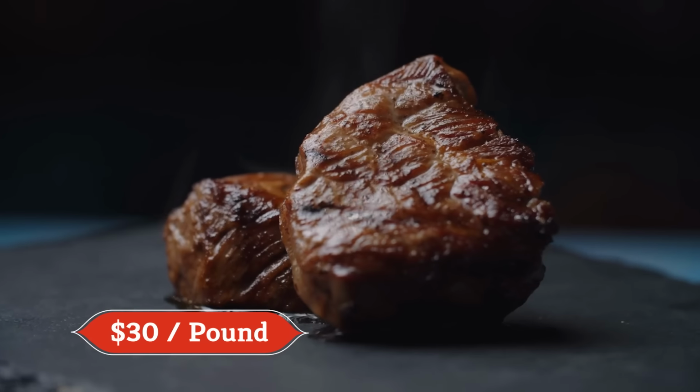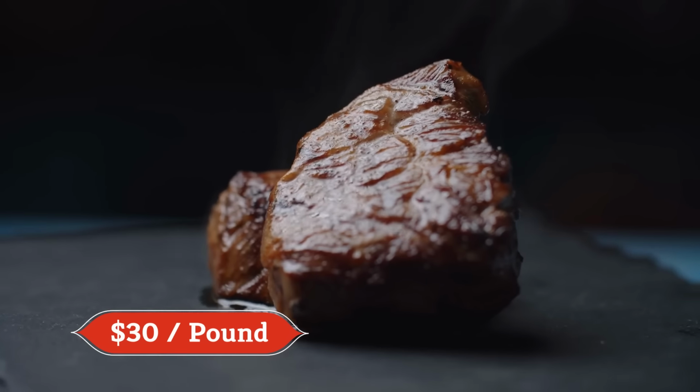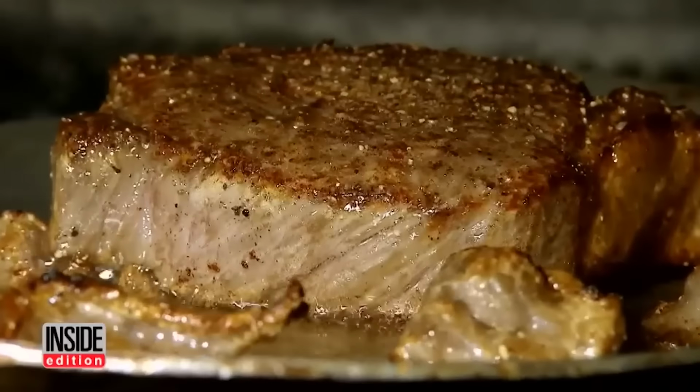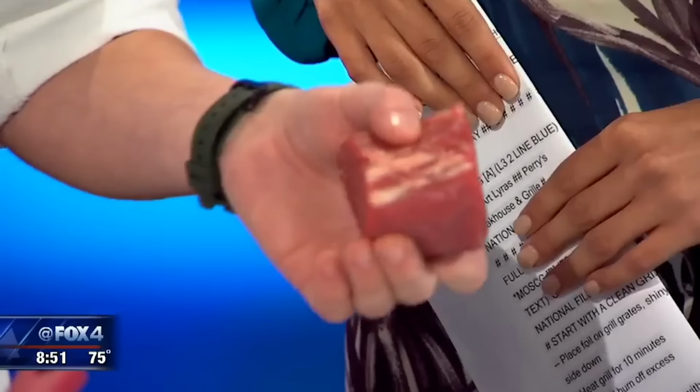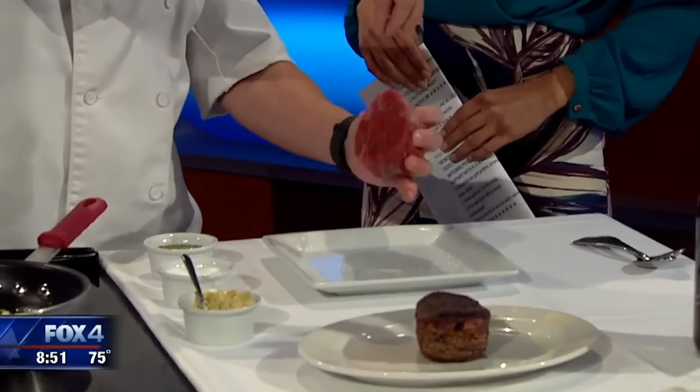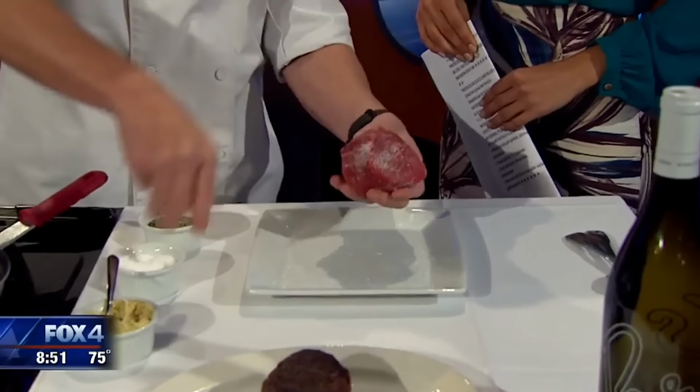At over $30 per pound or more, filet mignon is arguably the most expensive steak cut out there, aside from ultra-fancy imports like Kobe or Wagyu beef. It's extraordinarily tender, with a distinctive, beefy flavor and relatively low fat. Because there's so little of this cut on the cow, it comes at a high price.